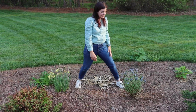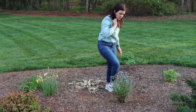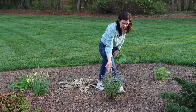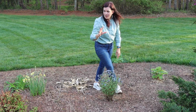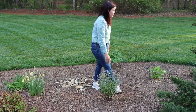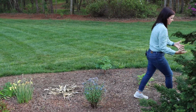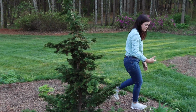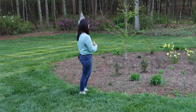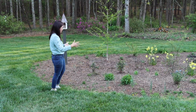Amsonia. This is the Storm Cloud. Beautiful, nice, thick, wide foliage. Beautiful light blue blooms on it. I have a couple of these spaced throughout the gardens, but they are coming back nicely. And echinaceas are coming back. Daylilies, of course, are doing really well. But everybody here is nice and happy.